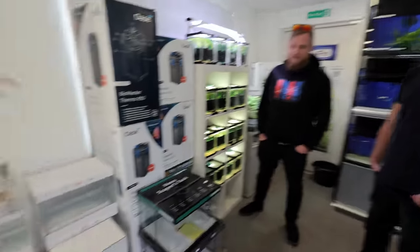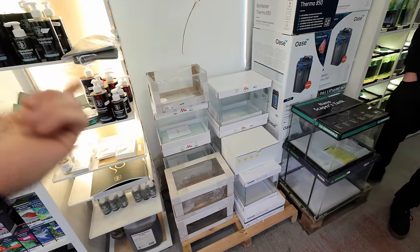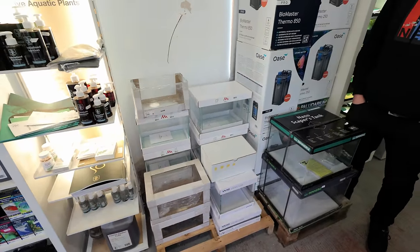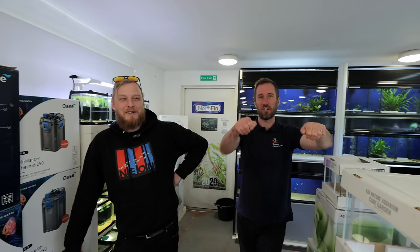And then a little selection of smaller tanks as well, because lots of people love nanos. I find that whenever I make a nano video, it always does well because people can put it anywhere, even if they've got a flat. I don't think you need a landlord's permission. They're not going to know, are they? No. Just do it. Just pop it and it'll be fine. Ask for forgiveness, not permission.